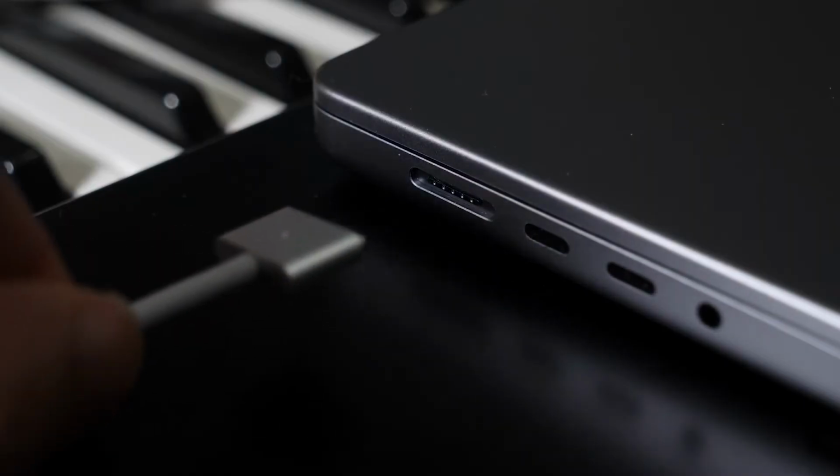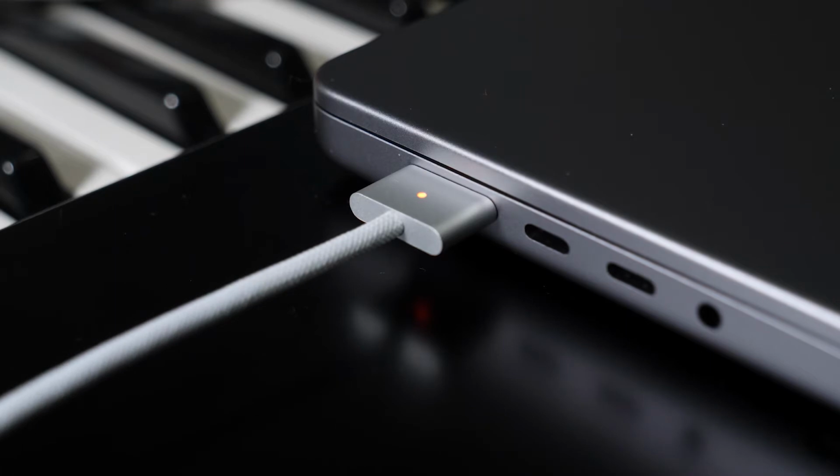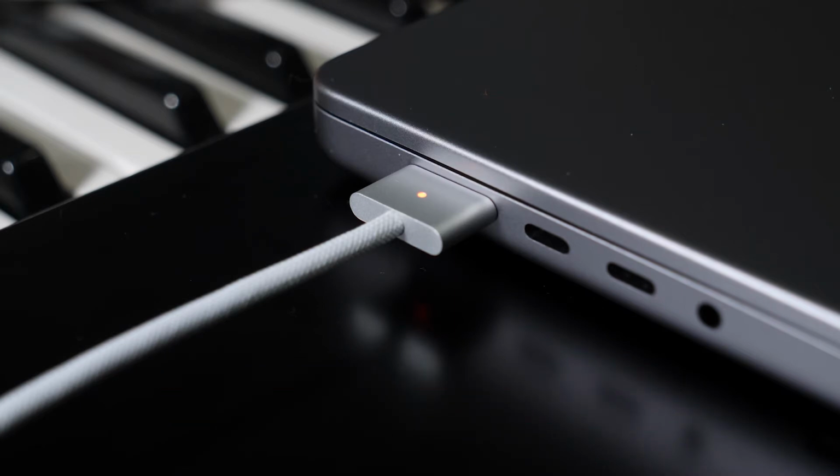One power-related issue that I've run into so far is related to charging. I've noticed that if you turn the computer completely off and try to charge it while the battery is low, the MagSafe charger doesn't seem to actually connect and charge. It keeps disconnecting and reconnecting. You can only charge the computer properly if it's on or in sleep mode.